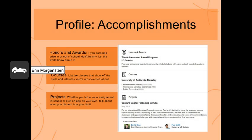In this section, you have options to add your honors and awards, courses you have taken, and projects you have completed either in or outside of the classroom. In the honors and awards section, consider only listing industry-relevant awards. For example, if you are a journalism student and have received a journalism award for your writing or a project, that is a great example of an honor or award to list that is industry-specific.